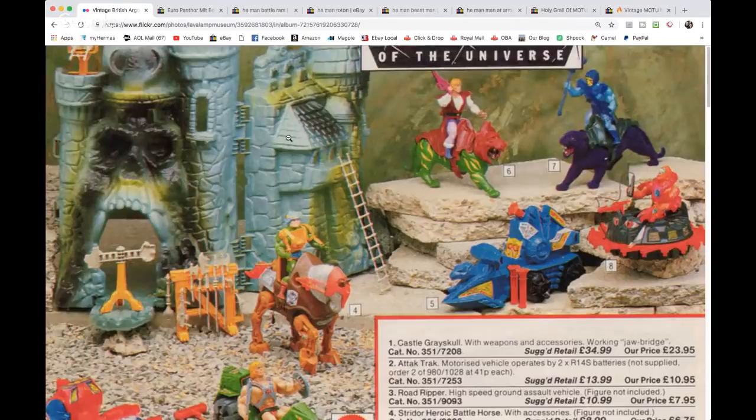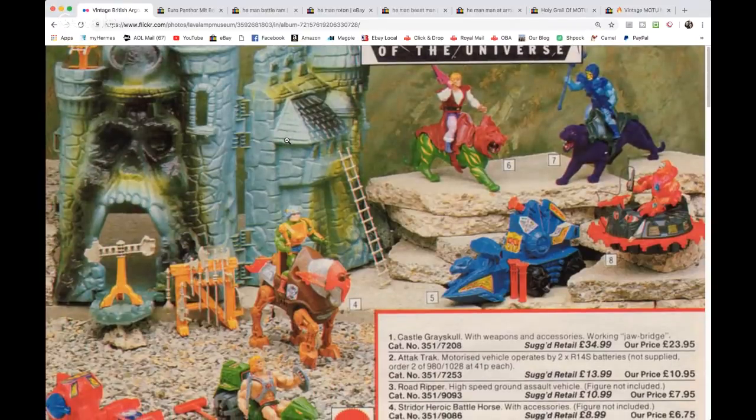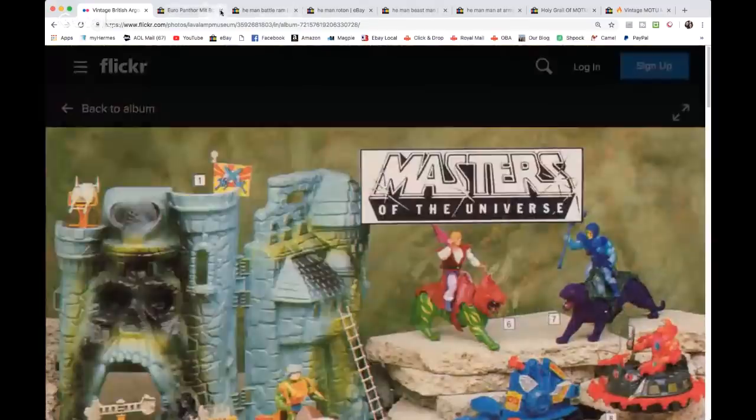So for a Battle Ram in box, we're going high. 295, 200, 80, reseller niche, 80.99. Now, no going into eBay and looking this up, people. 170, 99, 79. All right, let's go straight in and have a look.